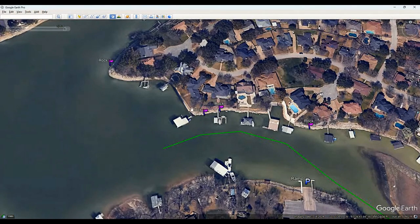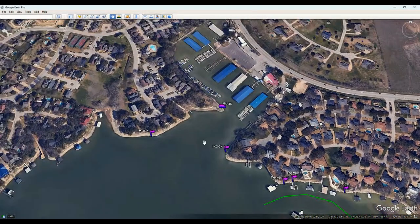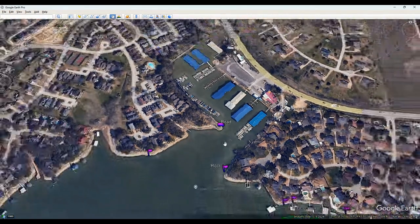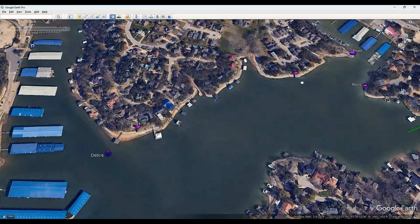We've got really good rock here, right around those docks. Good rock around the point. We've got an old road bed that's somewhere up in here. You can see it. It's almost like a ramp, or maybe it is a ramp that people use or used to use, but it looks like an old road bed. So it probably comes out right in here. I guarantee this is a pretty good spot to go take a look at. And it's really close to a major boat ramp, so it's probably a community hole.